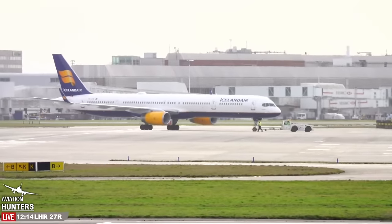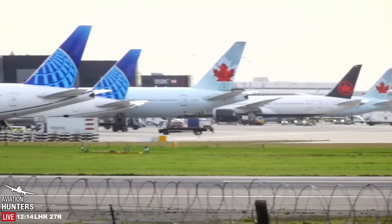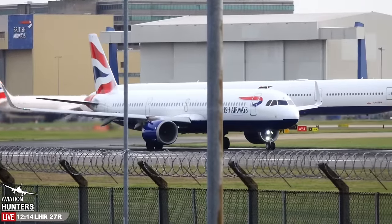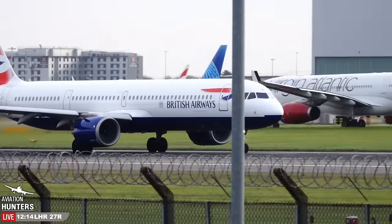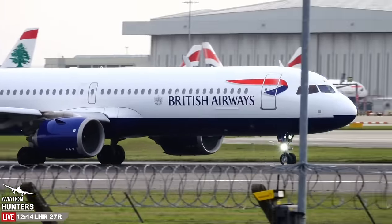You can see they're just pushing back now. That's going to be beginning its taxi here, and we've got about 10 aircraft already waiting for a slot in departure here at London Heathrow. It's very, very busy indeed. This is the A321neo heading to Larnaca, flight number BA662 with the Reg Golf in November, Echo Oscar Romeo.